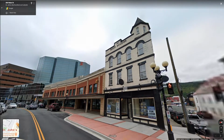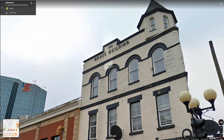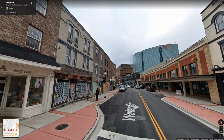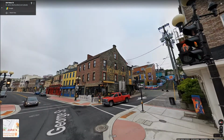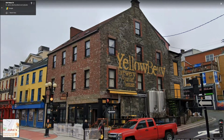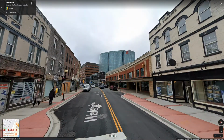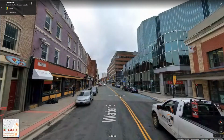Great buildings all through here. 1898, the Grace Building. Interesting. There was a really bad fire here back in 1892, which basically destroyed the downtown. So all these buildings, most all of them, were built after 1892. This place sure looks pretty old. I love this sign on the side of it. But even that might not be much older than the 1890s. A few buildings survived, I read.